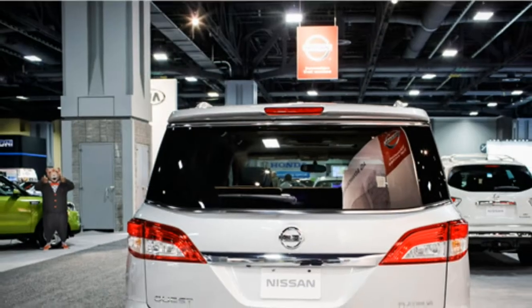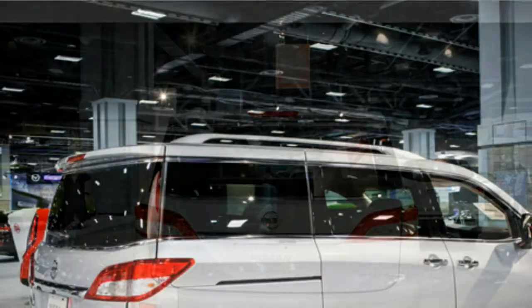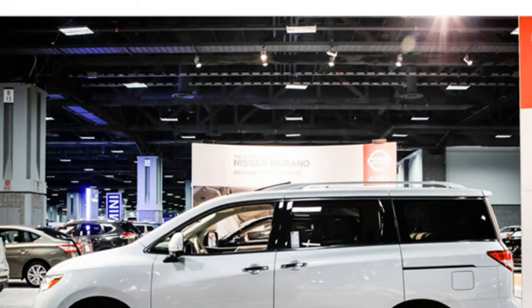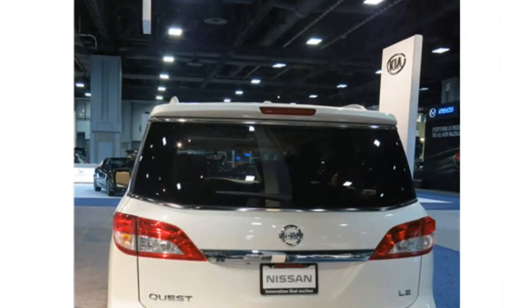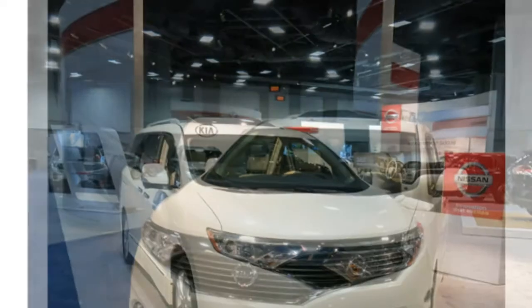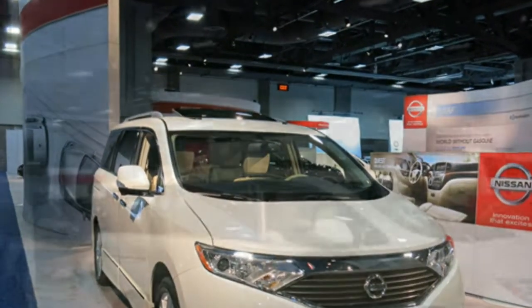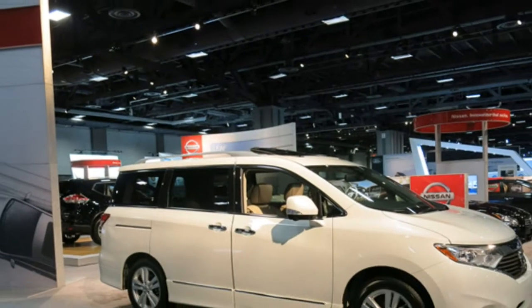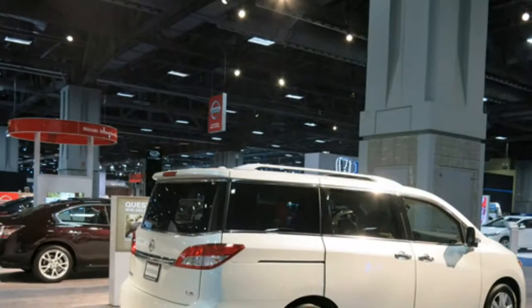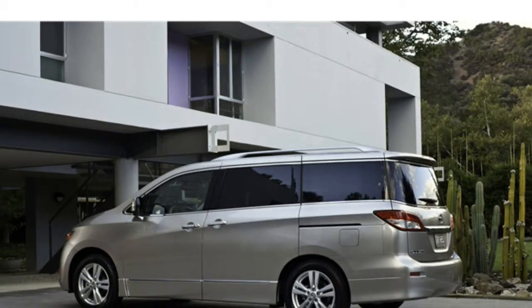Handling and braking. Some critics say the 2015 Nissan Quest has fairly agile handling, but others think that the Honda Odyssey is more responsive. Reviewers like the Quest's strong brakes, accurate steering and small turning radius, but they say its large size makes it difficult to maneuver in tight spaces. Some think the Quest's steering wheel requires too much effort to turn at slow speeds. Test drivers agree that the Quest is a very comfortable ride.